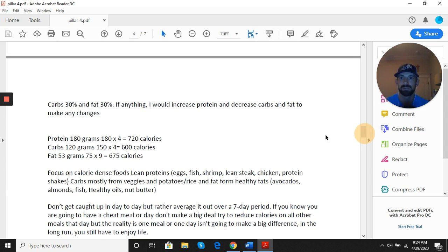Just for your understanding, 1 gram of protein equals 4 calories, 1 gram of carbohydrates equals 4 calories, 1 gram of fat equals 9 calories. So you can do that math to tell you how to get to your caloric goal.